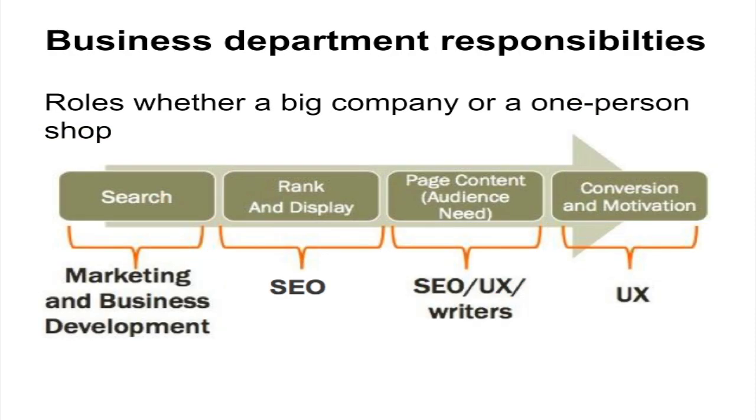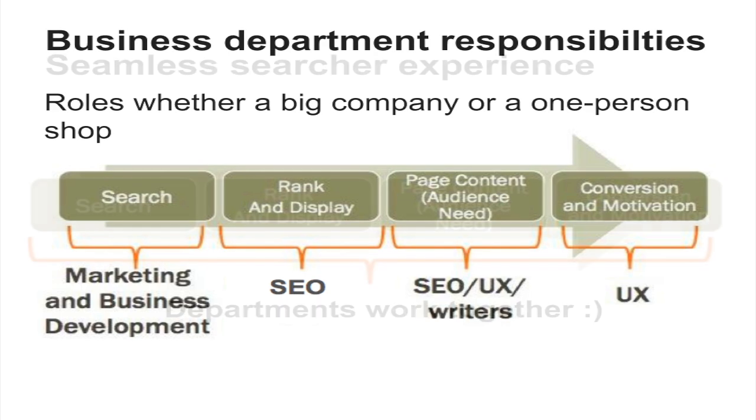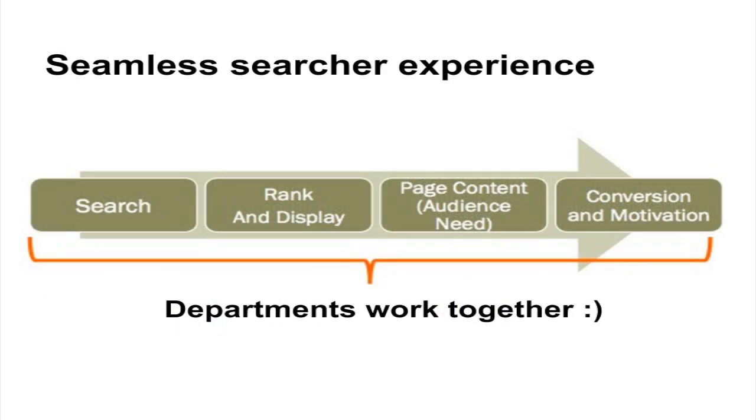Commonly, business departments more or less correspond to this searcher persona workflow. You can imagine that the search stage, getting people to search for your company name or related products, could be considered a marketing or business development concern. When it comes to the rank and display stage, that might be the SEO. Then perhaps the SEO and writing team will be concerned with page content. And then the usability, user experience, and development team may be the only people to focus on conversion. For a large business, these roles are often divided into different teams. For a one-person shop, you may find yourself in all of these roles. However, when it comes to the searcher's experience, the roles and responsibilities should always be seamless.